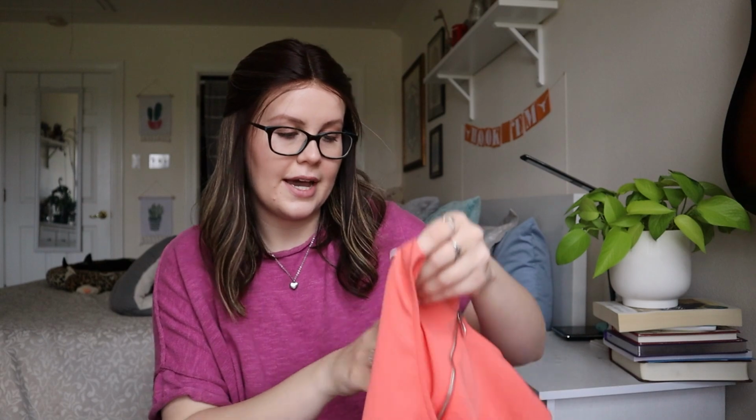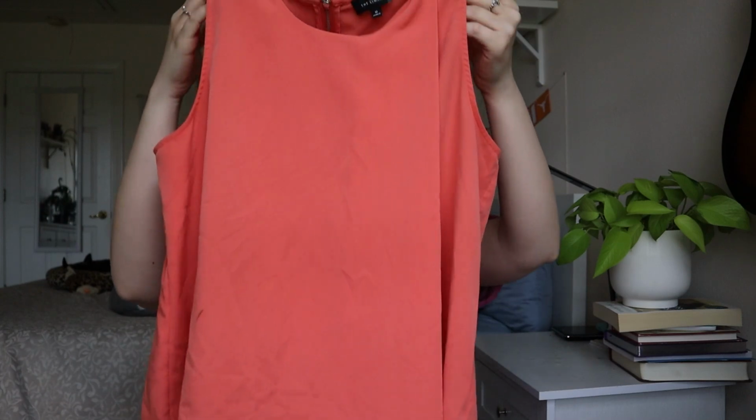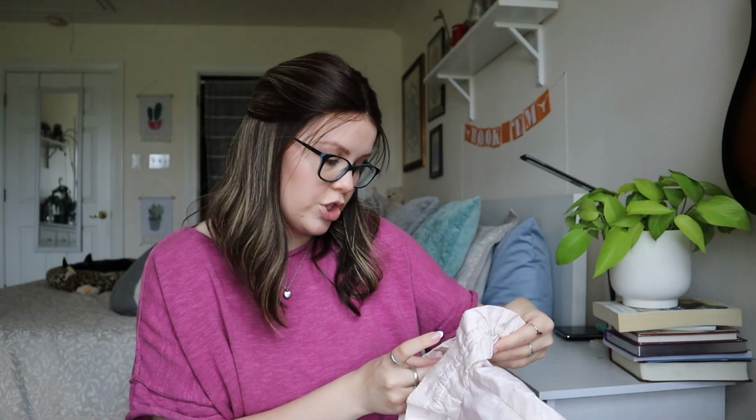The Limited size medium. This one will probably go to a thrift shop, just like this peachy sleeveless blouse. I'll look and maybe if I have another one that I could bundle it with, but it'll probably go to a thrift shop.